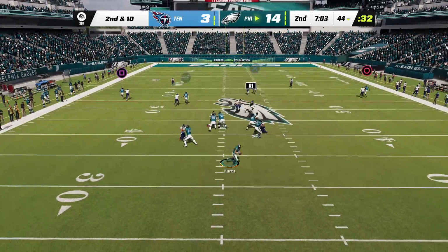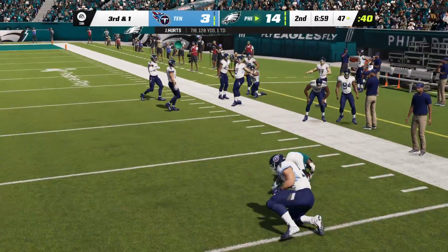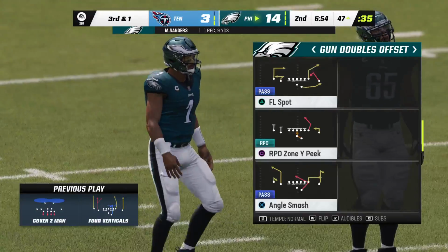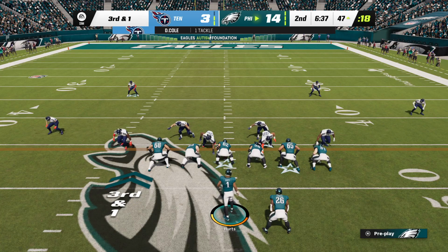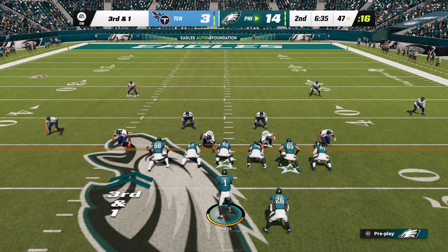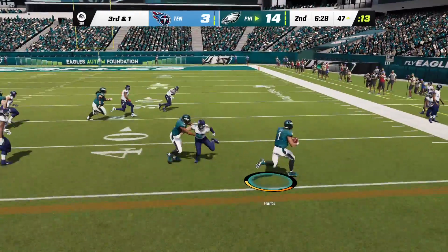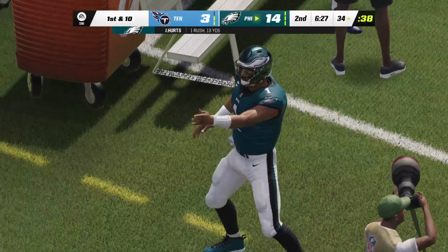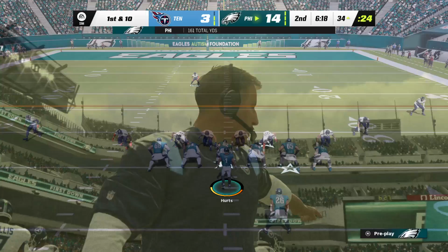Throwing is Hurts. Escaping the pressure right. It's caught by Sanders. And they'll get this down to around the 47-yard line. I see an extra defensive back on the field. Little surprise here on 3rd and 1. And they'll try and run the option to pick it up. And he is out of bounds inside the 35. And that one will go for 13 yards on the keeper and a 1st down.